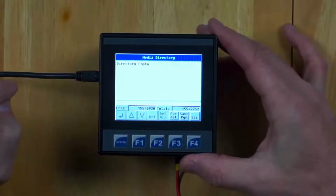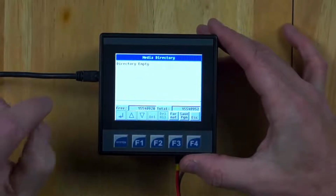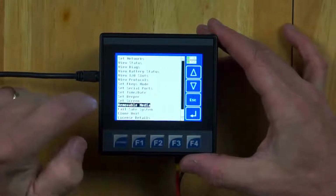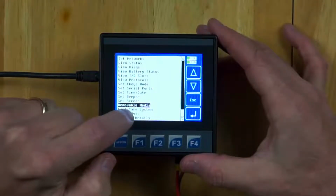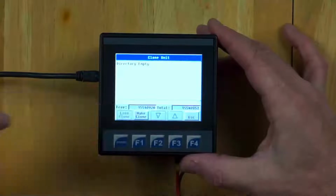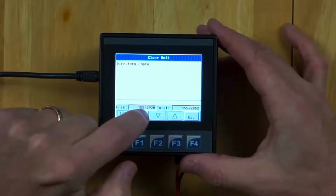It's showing that, yep, my card's in there, but it's empty, which is fine. That's what I was expecting. I just bought this card. I'll go back out to the main menu and go to the Clone Unit menu. All right, I'll hit Enter. And then I'm going to make a clone.